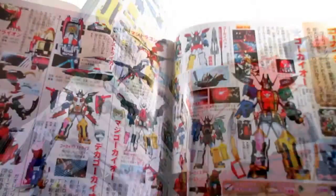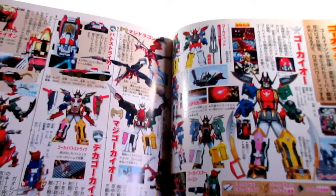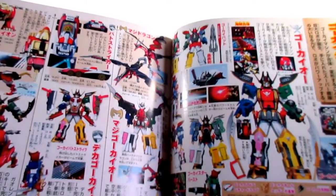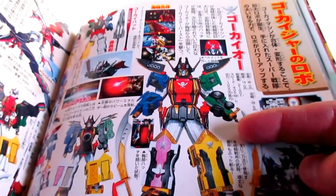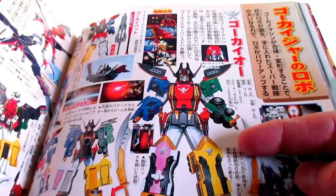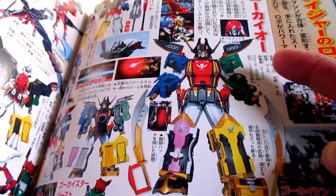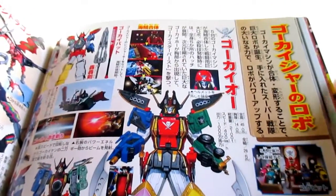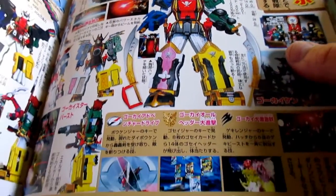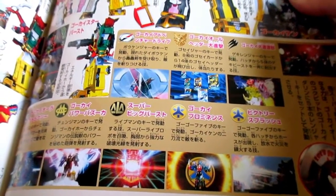So pages 24 through 26, friends, focus on Gokaioh and all the grand powers they have received. So, here is what the 5 Gokai machines combined together become, this mighty mecha. And let me inform you, friends, this mecha here can kick some ass. And then here's some kanji talking about the mecha here. And then at the bottom here, got more information on other grand powers they received.